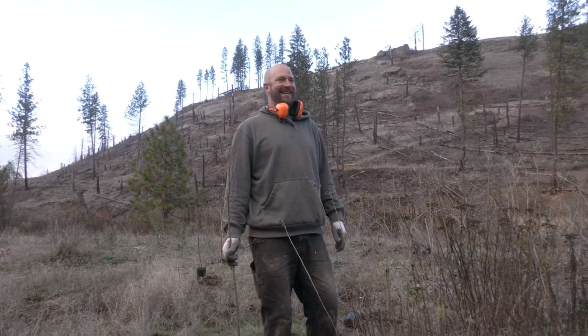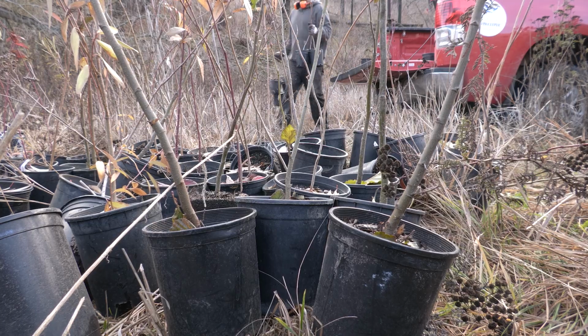That's a lot of work. The crew's digging a ton of holes today. That means I'm shuttling a lot of plants and planting a lot of plants. So they work hard, so I have to work extra hard.